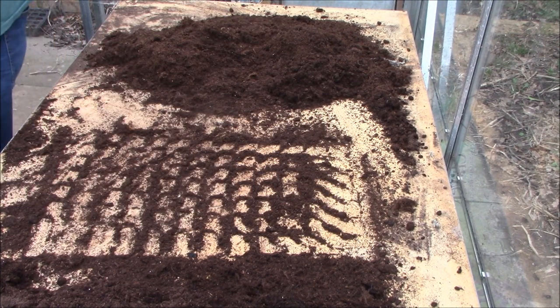Right, so that's the first one. I'm going to do another tray in exactly the same way with the Alistair Craig seed.